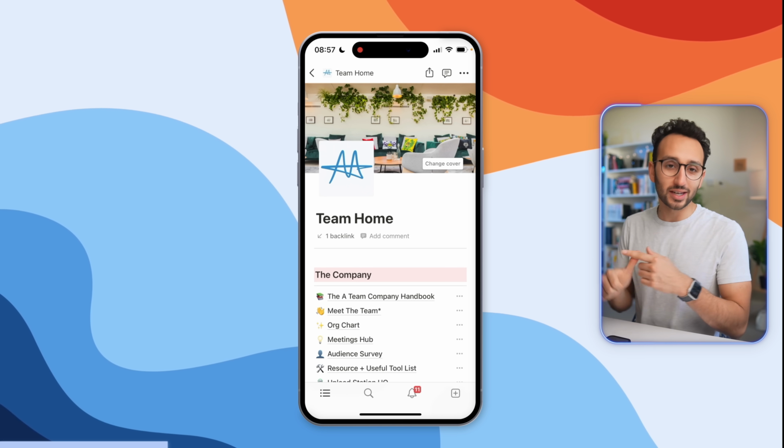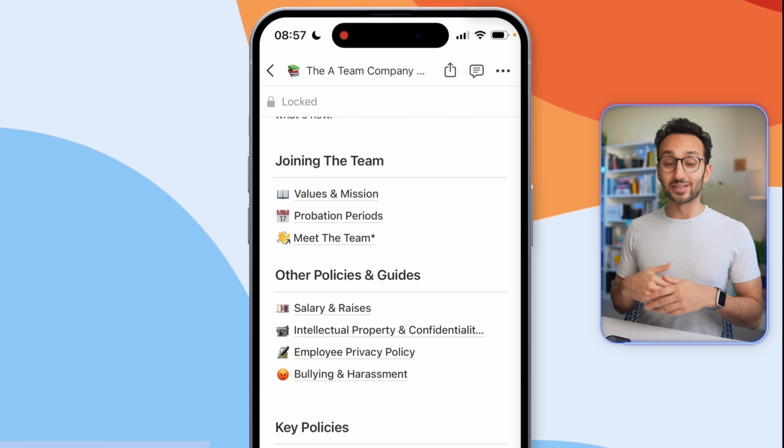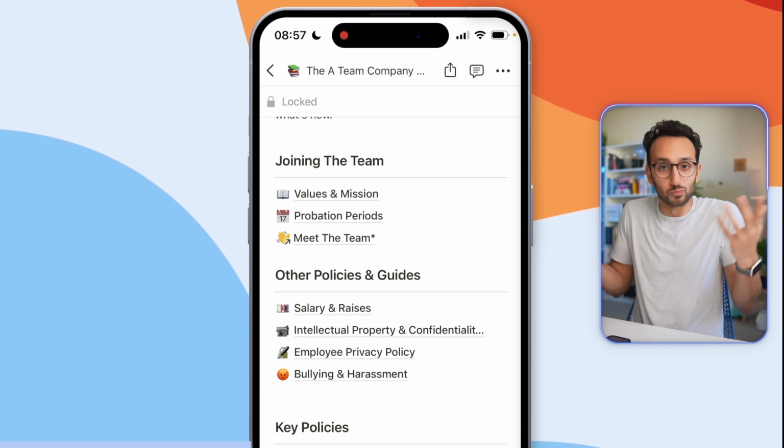And then this is also where we have all of our team documentation where we take notes from meetings, and we've got a company handbook. And the company handbook talks about our values and our probation periods and details about contracts and details about salary and paid time off and perks for working for Ali Abdaal.